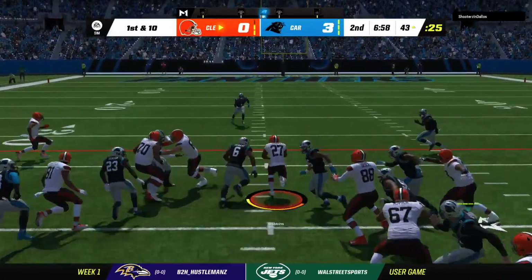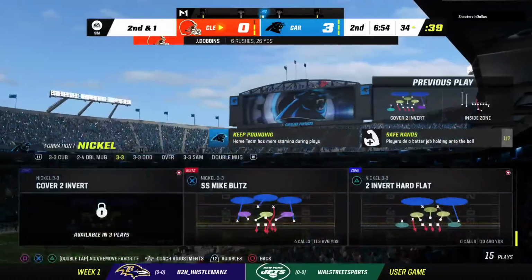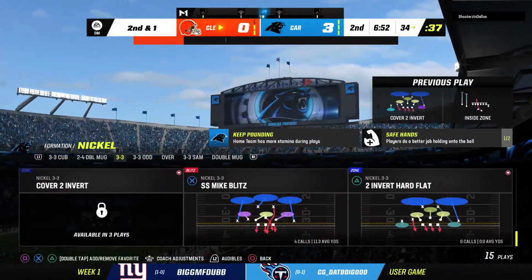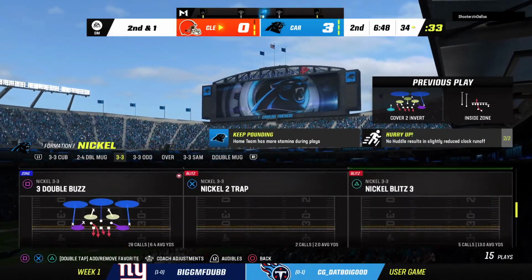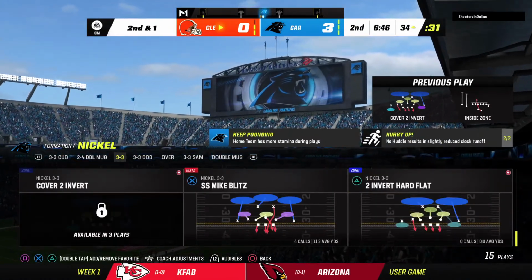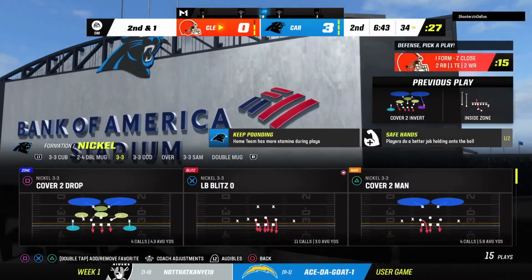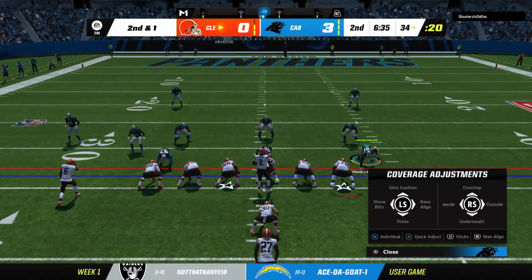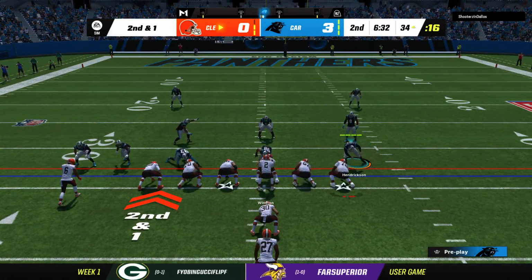Another run here with Dobbins. And he's going to get a solid gain of 9 before being brought down. 2nd and right at a yard. And when you get good yardage like that on first down, it really does a whole lot of good for your entire offense. But I love the way he's finishing those runs. At the end of things, he's making sure he gets just a little bit extra. The previous run good for 9. Here's 2nd and a yard.